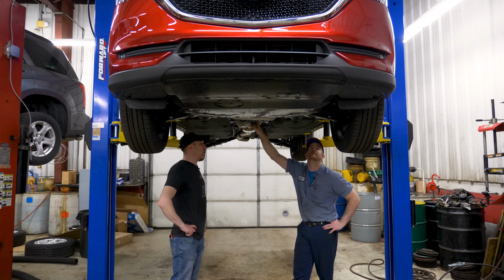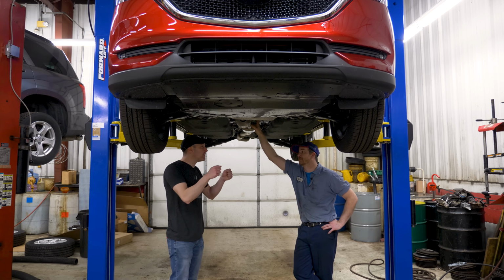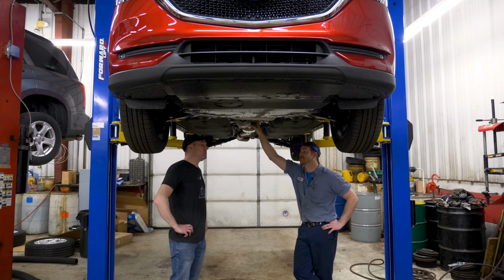They're running a more aggressive caster angle here, which helps to improve this. It's a huge focus on the CX-5's steering. Let's throw it on the alignment rack and check the specs.